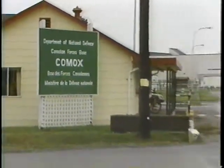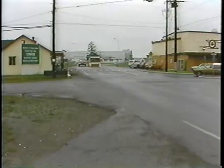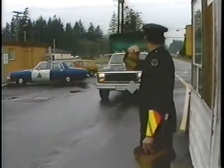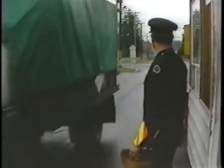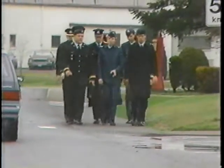Comox is located on Vancouver Island. It sits in a perfect location to cover the vast waters of the Gulf of Alaska and the equally huge expanse of the Canadian Yukon. It's a big job. But cutting it down to size is routine for the personnel here.